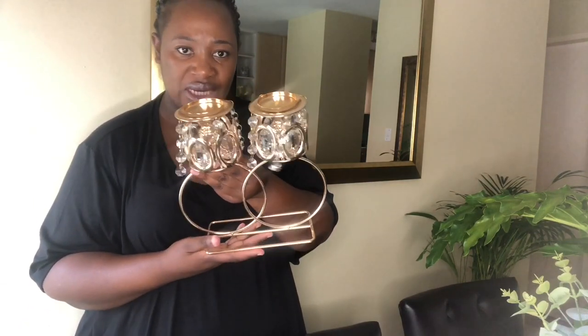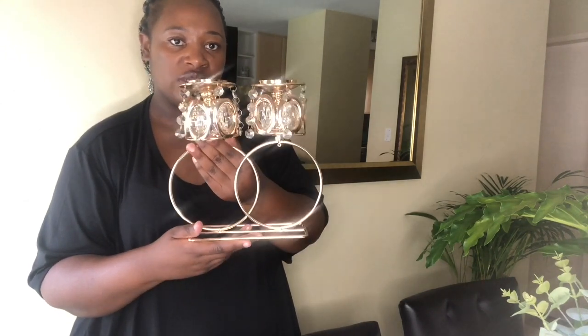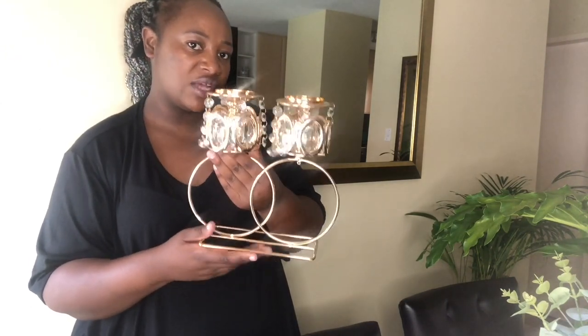And one other item that I may use as a center, I really don't know, you guys will see. Candle holder. Yeah, I got this at, I think it was 120 a piece, and I got two pieces. So there we go. It looks a bit fancy. So I may use it, I may not. We'll see how it goes, right?